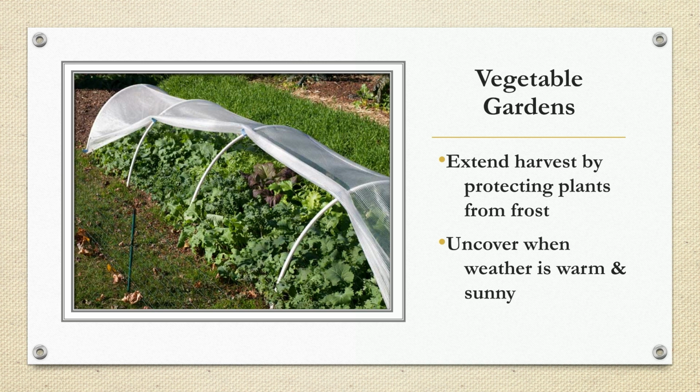And I wanted to show you just a minute. One other thing I do to extend my harvest is the herbs I talked about.